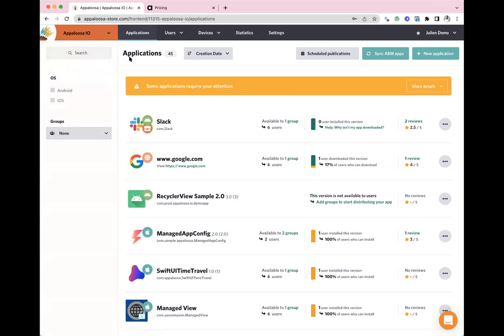On the applications page here, you have the list of all the applications that are added to your store, and of course you have the private applications and the public applications as well. In Appaloosa, you can really group all types of applications under one roof.